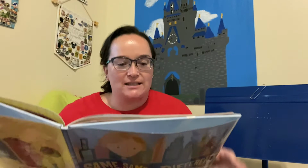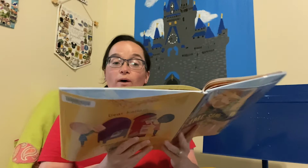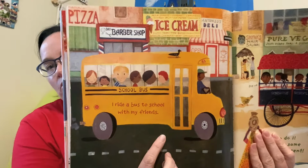Would you ride an elephant? I think I would. Elliot says, I ride the bus to school with my friends. What color do you think Elliot's bus is? I think it's gonna be yellow. So do I, says Kailash. Same, but different. Look at it. Is that what kind of bus you're used to? A yellow school bus?